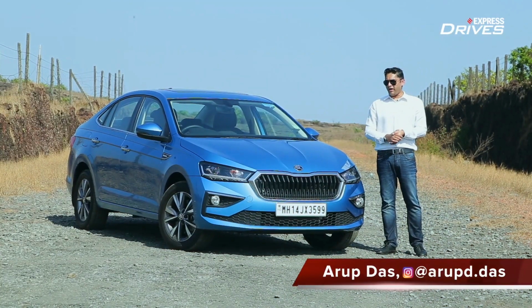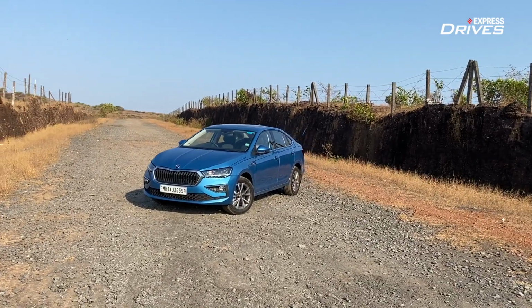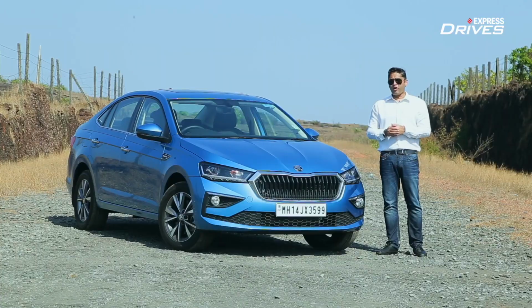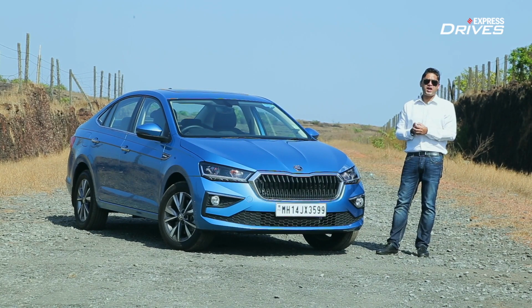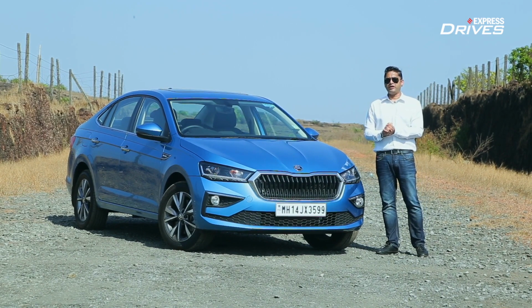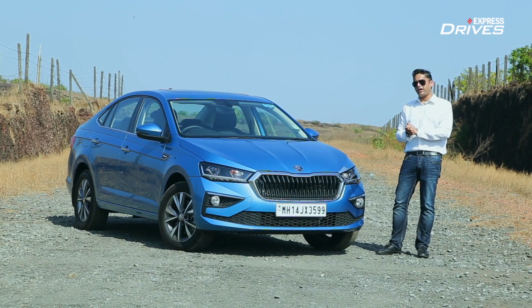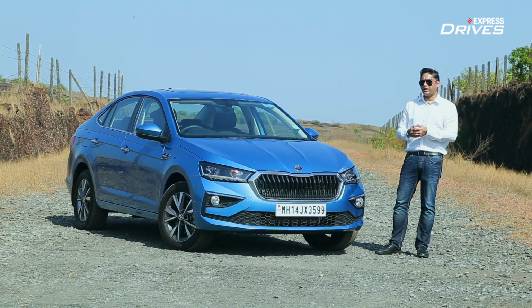I am Arup and we have the 1.5 litre Skoda Slavia with us. Now, there was a time when sedans were looked at as synonymous to prestige or a mark of a person's success. But thanks to the last 6-7 years where the SUVs have raided the market and have ensured that the sedan market has shrunk drastically. But that has not stopped Skoda, because Skoda is now bringing back their sedan DNA, the legacy that made them a force to reckon with in India as well as in the global market.